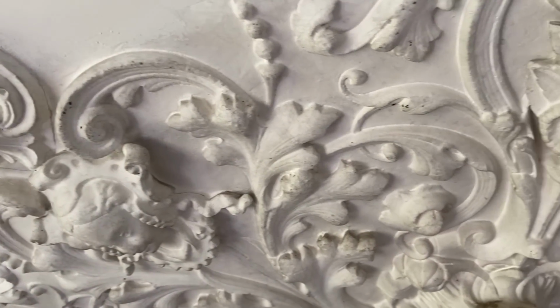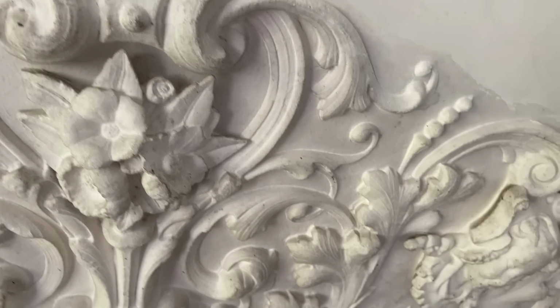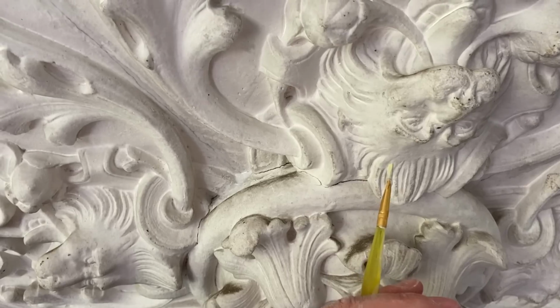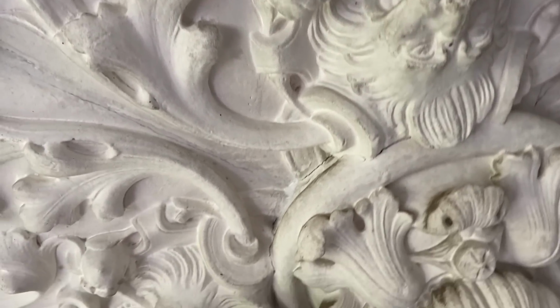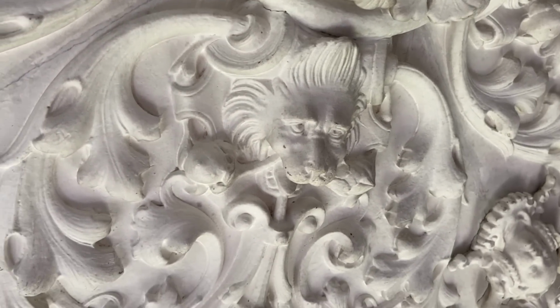I don't think anyone's actually seen this close up. The detail up here. See the lion's heads? Oh yes. Okay, so there's four upside-down lion's heads. And then you've got the ladies' heads. Can we get the lion's head a bit more obvious? My word, yes, I didn't notice that.